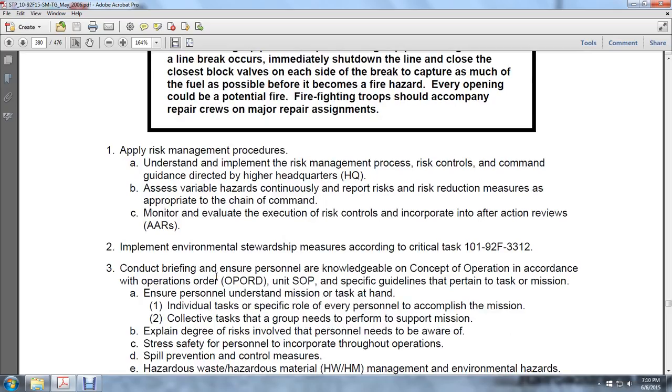1. Apply risk management procedure. Understand implementation of risk management procedure. Risk control command and guidance come directly from the headquarters. Assess variable hazards. Continuous risk. Report risk and risk reduction measures as appropriate to the chain of command. Monitor, evaluate, and execute risk controls, incorporated into the after action reviews. Implement environmental stewardship measures according to critical task 10192 F3312.